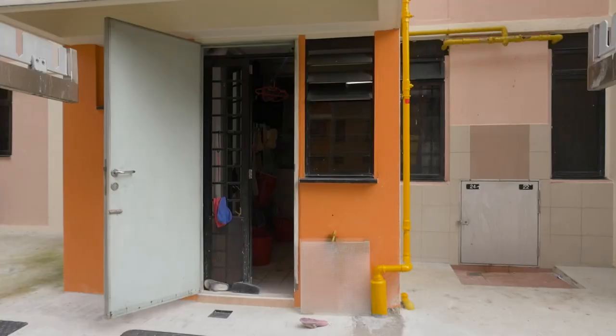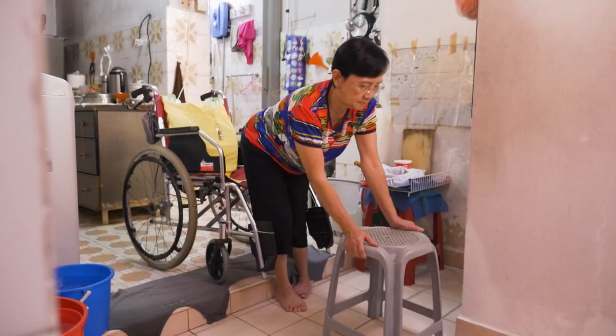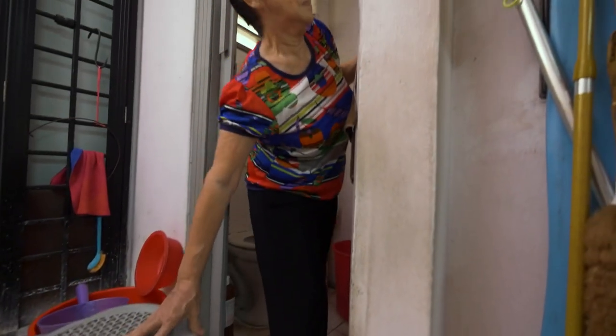Last time when I didn't fall, I used to open the door, I somehow hang my clothing outside, you know. After that, I cannot because the back door curb is so high. Despite the challenges, Judy is reluctant to move from the flat she has called home for the past 50-odd years.